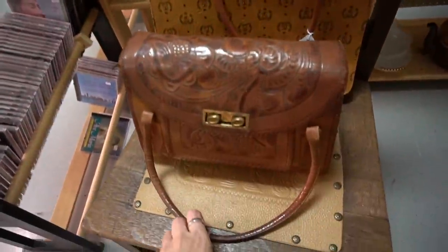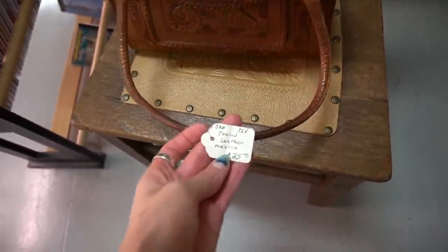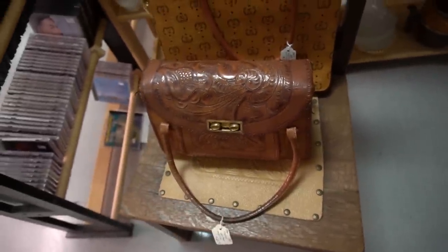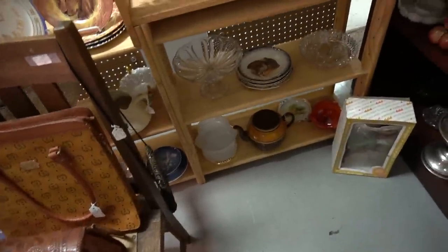I usually get like $25 to $35 for these tool leather bags. They've got theirs marked for $25. It is 20% off, but there's just not enough room there for me to make a profit, so I'm going to pass on that. Still a good price for it.